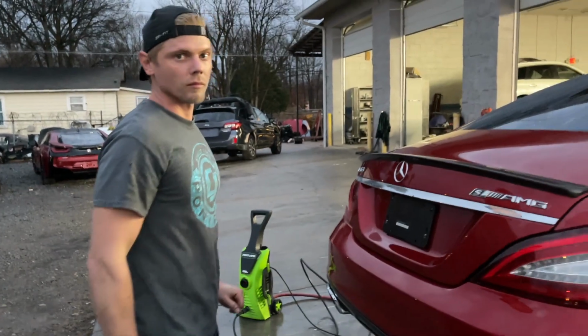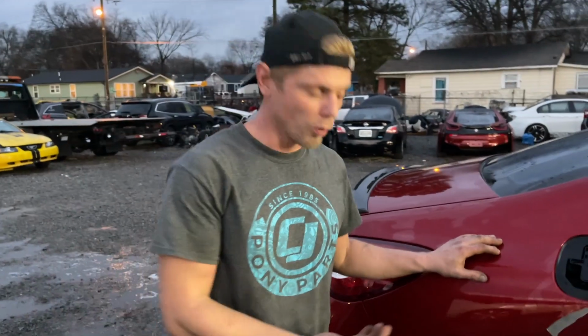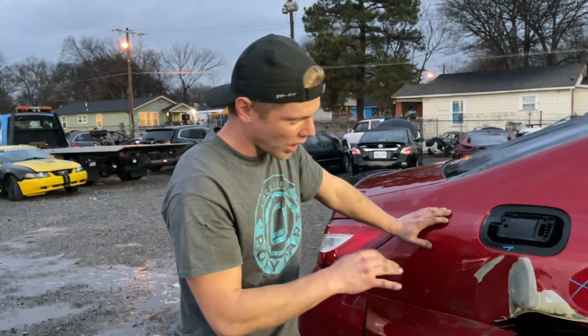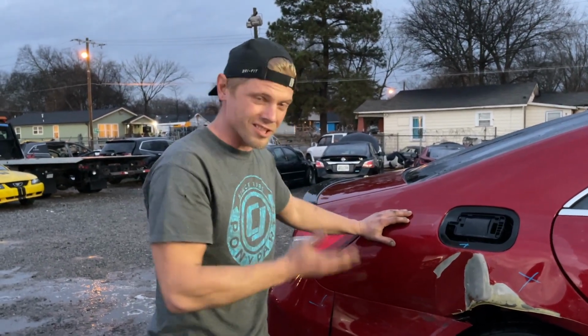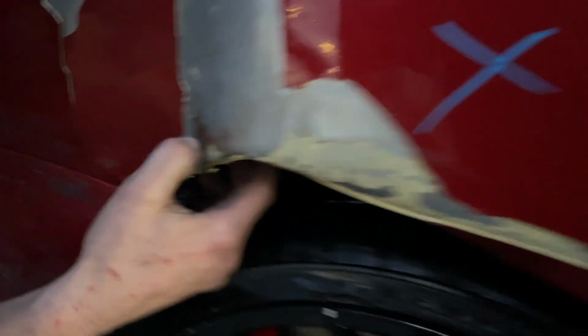What do you think of this damage, bro? I mean, if this was a steel quarter panel, we would save it. We would pull all this out and push everything out and Bondo it and save it, and probably the door too. But the fact that it's aluminum, is it aluminum though? I don't know. Is that rust or what? Nah, I feel like this all would have rusted by now if it was.